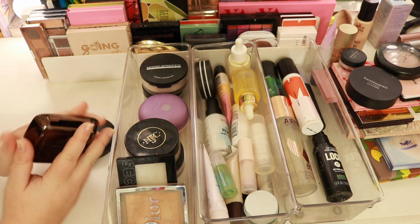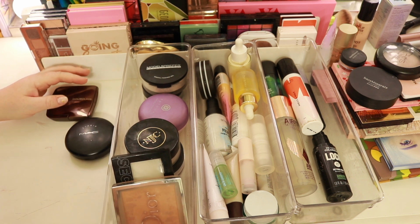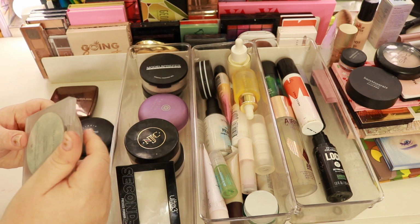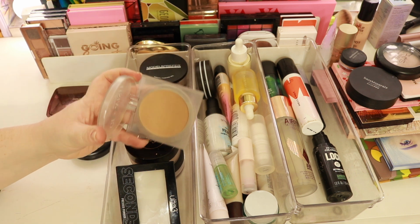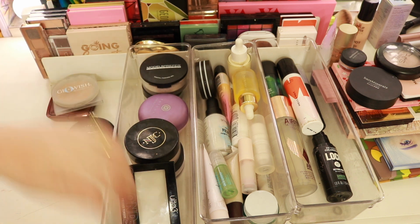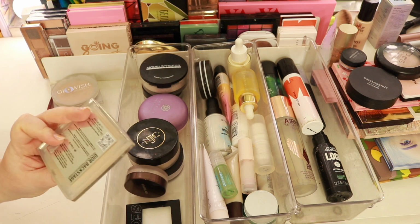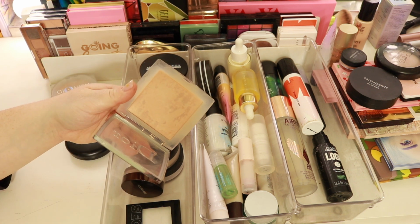Hourglass Ambient Lighting in Mood Light. Love, I will be keeping. The Glowish, I really like this. Luminous Pressed Powder in Fair Light. Doesn't feel like a powder foundation. It does feel like a setting powder, but with luminosity. I really like it. The Dior No Powder in Zero Neutral. I will be keeping that.